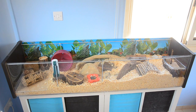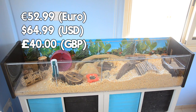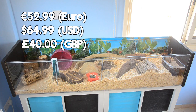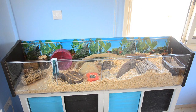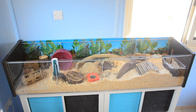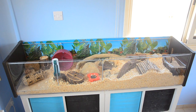For its size, it is an amazing price, costing about €50. If you wanted to buy an actual tank this size, you would be looking at spending at least €200 to €300, and you would be unlikely to find a commercial rodent cage this big. Because of this, the Detolf is a mega bargain and costs about the same price you would pay for an 80 by 50 centimeter commercial cage.